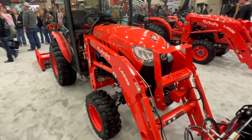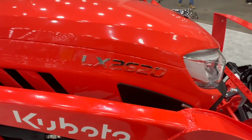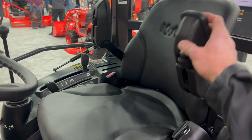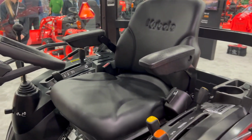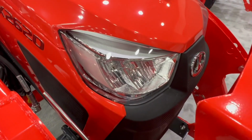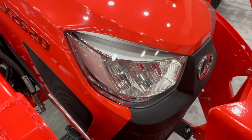First stop that I did was at the Kubota booth, and I talked to one of their product marketing managers, and he showed me this LX tractor. This LX series has been a popular seller for Kubota. They've done some updates to it. They put a deluxe seat on it with armrests, which is a nice change. And they've gone to LED headlights, which if you're running a tractor after dark, that's a great change.